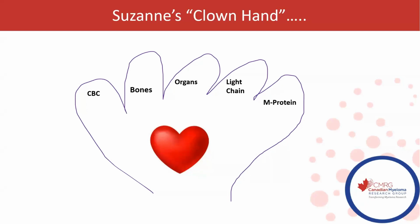And we're going to just talk a little bit about what we do when our complete blood count comes back. We're going to talk a little bit about bone health, organs, specifically really looking at kidney function. And Dr. Reese is going to help explain further on monoclonal protein and light chains.